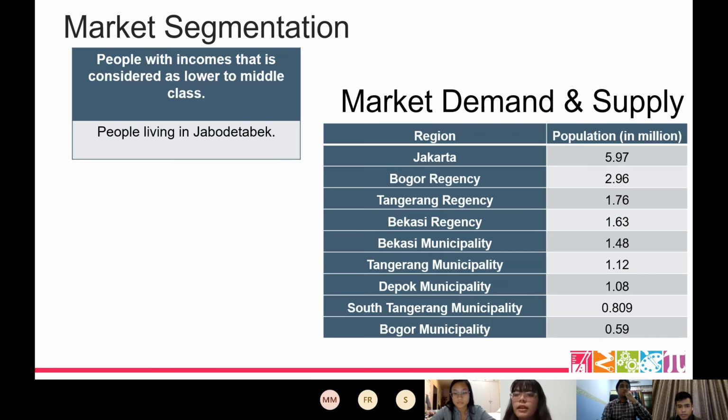It can be seen in the table. So for the Jakarta region, it would be 5.97 million and so on. Next.